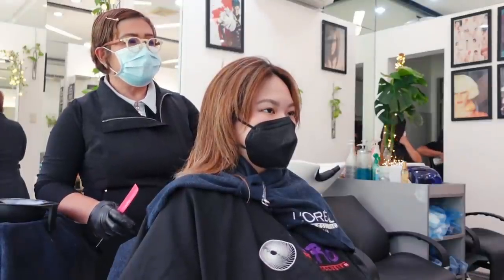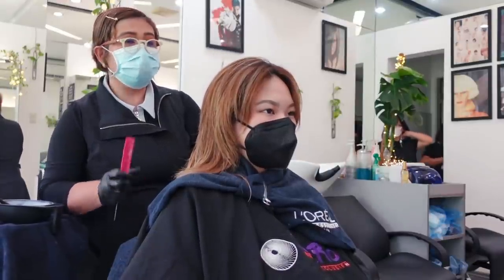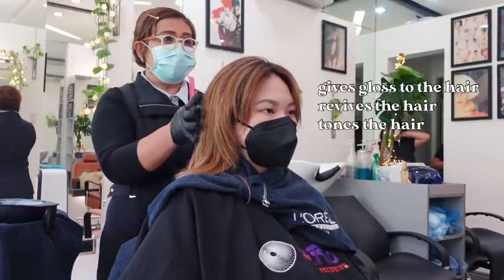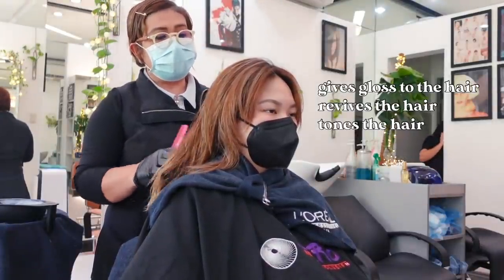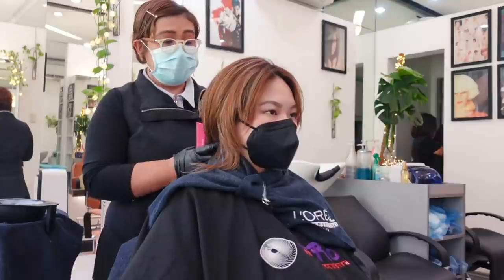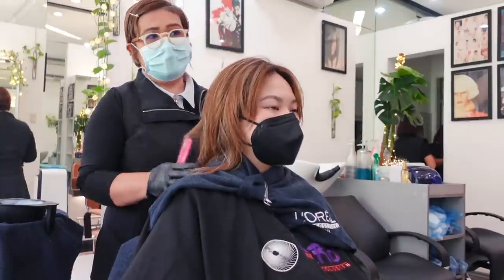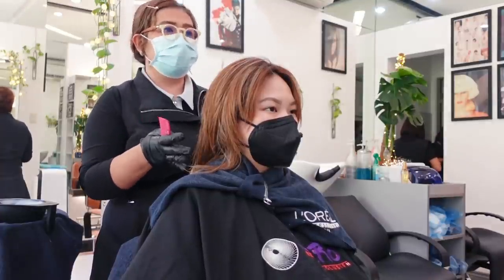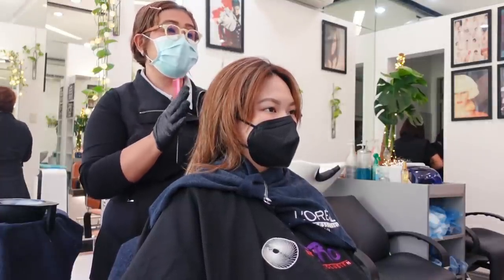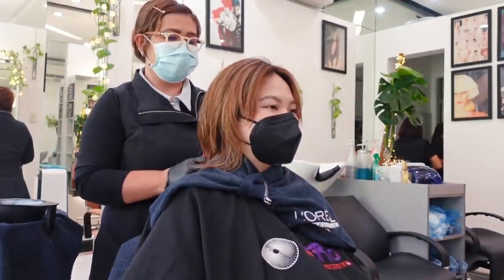In doing that, the first application that I'm going to use on your roots for the full coverage will be Inoa. You can use Majirel also. And the second one gives gloss to the hair, revives the hair, and at the same time tones the hair. It's Dialight. Dialight is an acid hair color that makes the hair more shiny. There's no lift, there's no coverage, meaning it just gives shine to the hair. So that's the new technique that the salon can offer to their clients.